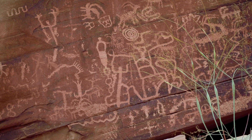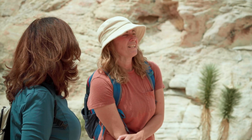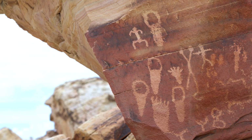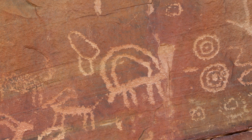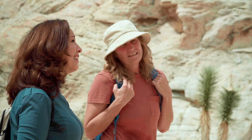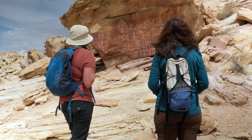What do we know about Newspaper Rock? It's hard to tell what a lot of the petroglyphs actually mean. We do have the sheep, which is obvious. We've got the basket-looking figures, and those are likely depicting cradle boards, which were used by the ancestral Puebloans to carry babies. And they're still used by the Paiutes today, so that's pretty cool.